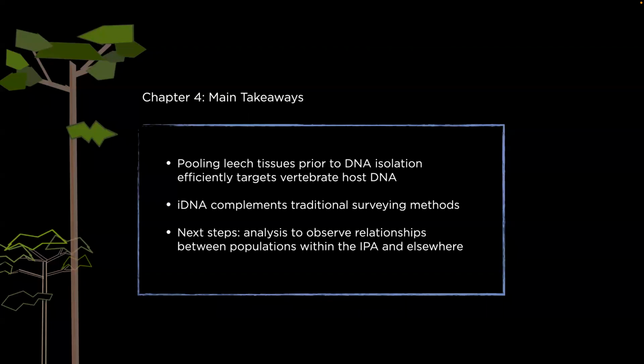And so some takeaways here are that pooling leech tissues prior to DNA isolation effectively and efficiently targets host DNA. iDNA is a complementary method to more traditional surveys. And the next steps at the site are going to be to analyze and observe relationships between the populations found within the IPA and from across other forests in Madagascar.